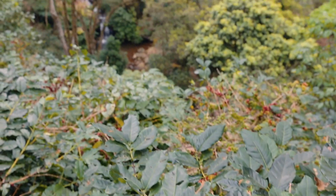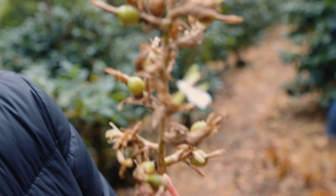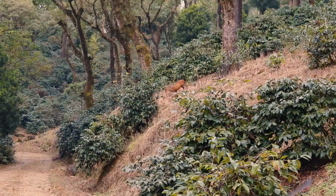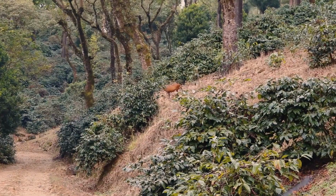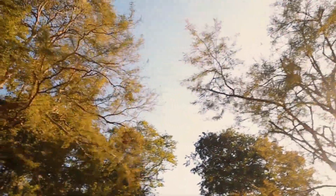Probably the closest to nature you can really think of, as it is surrounded by a thick wildlife sanctuary. And so we do have a lot of animals coming into our farm. The tigers, leopards, elephants, and a whole lot of smaller animals like porcupines, rabbits, bears, etc.